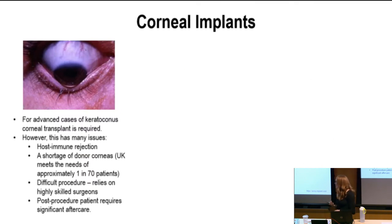So, corneal implants. For really advanced keratoconus cases like this one, where there's a really significant bulging of the eye, and I doubt this person can see very well at all, usually those kinds of cases require corneal transplant. Corneal transplants have lots of issues, obviously host immune rejection. They're quite difficult procedures, but a really big issue, especially in the UK, is that we have a massive shortage of donor corneas. So about 1 in 70 people is able to get tissue and be treated.